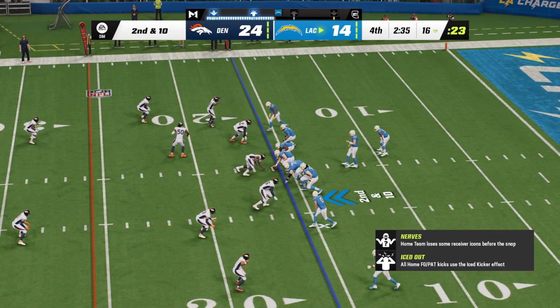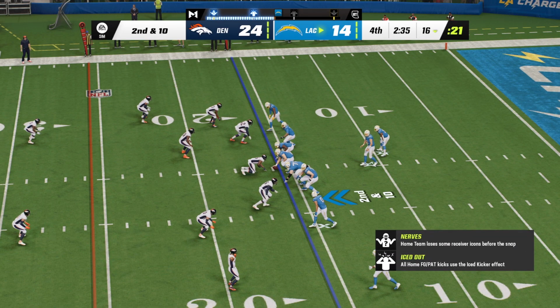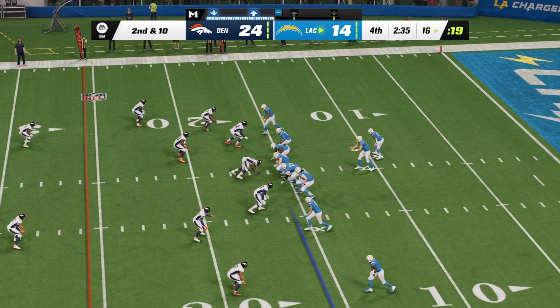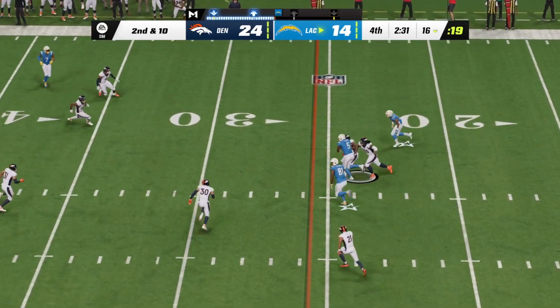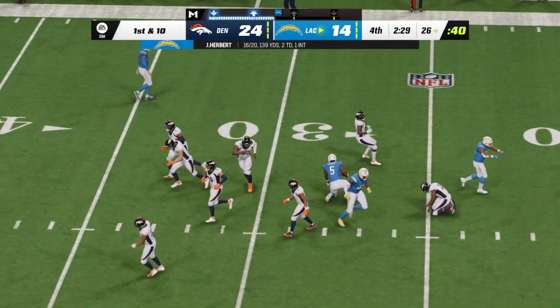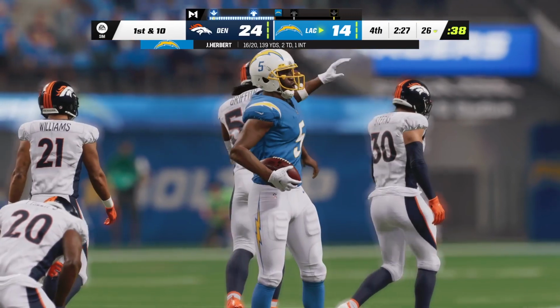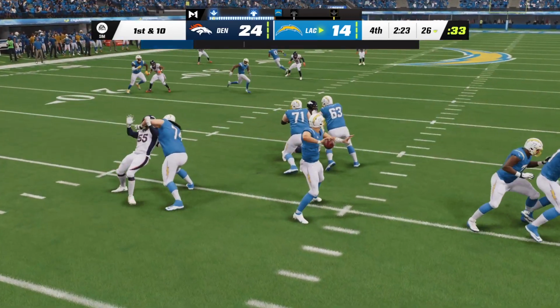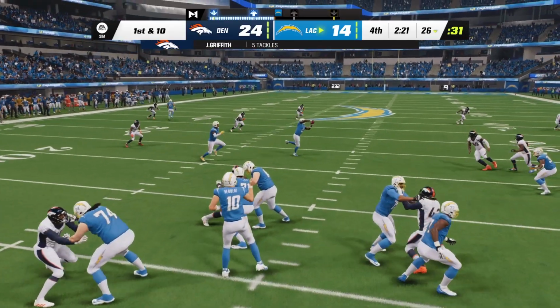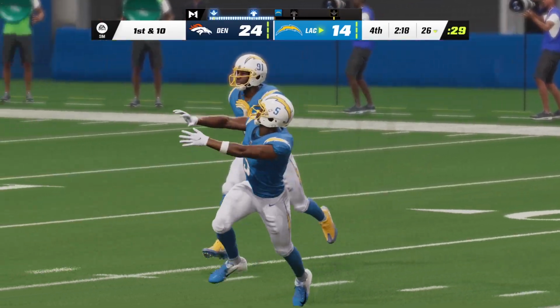So after the incompletion on first, now 2nd and 10. Back to throw here, Herbert. He'll get this over the middle here to Palmer, and he's taken down, but not before he gets this across the 25-yard line. That'll be a pickup of 10 as they try to recover from this 10-point deficit.